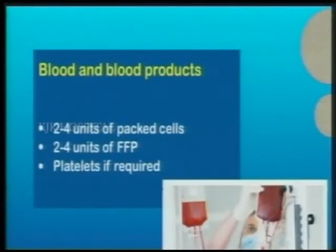Obviously, blood is what we require. So when you're ordering blood, if you can get it, 4 to 6 units of packed cells, 4 to 6 units of FFP, and platelets, if you can lay your hands on them. If it's available, that's fine. But you start off depending on the kind of bleeding. I don't think in a PPH you're going to stop with 2 units. If it's massive PPH, you'll need to give much more. But start off with at least 2 units of packed cells, 2 units of FFP.